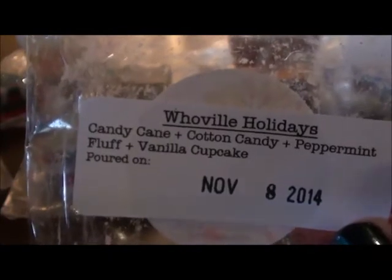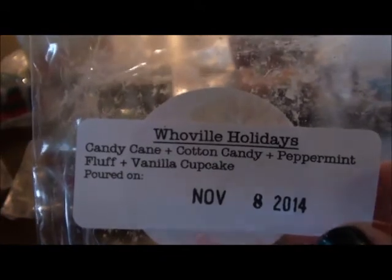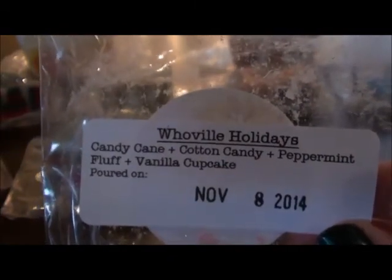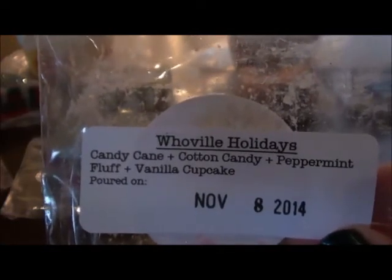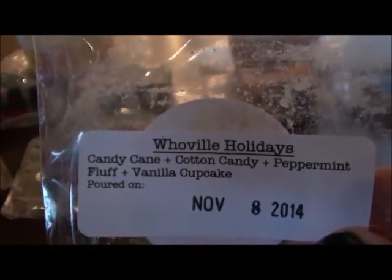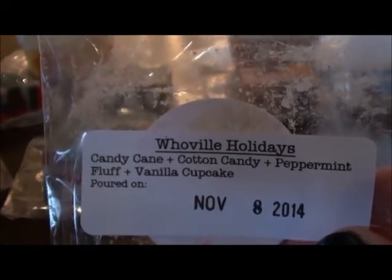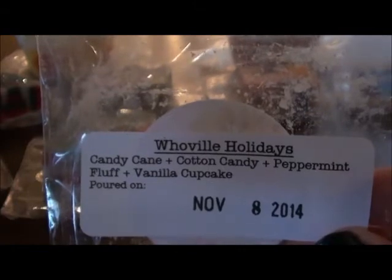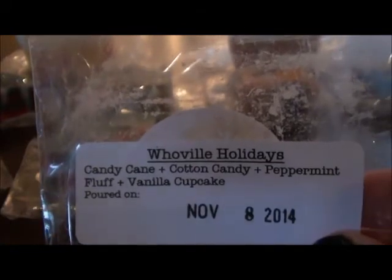This is Whoville Holidays. I'm not a big peppermint fan, but this is candy cane, cotton candy, peppermint fluff, and vanilla cupcake. And I feel like she just nailed this one. It's not overly pepperminty. You can smell the peppermint for sure. But the cotton candy and the vanilla cupcake give it this sweetness. It's kind of like a children's peppermint is what I would call this. And I love that it's not super heavy on the peppermint.